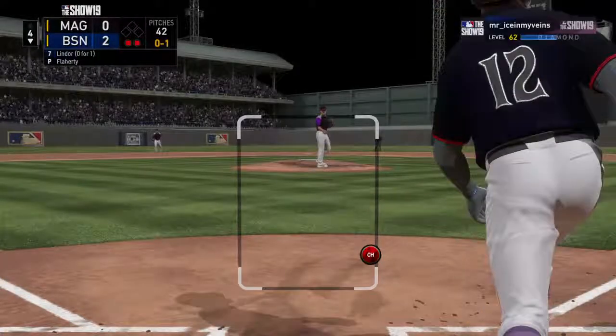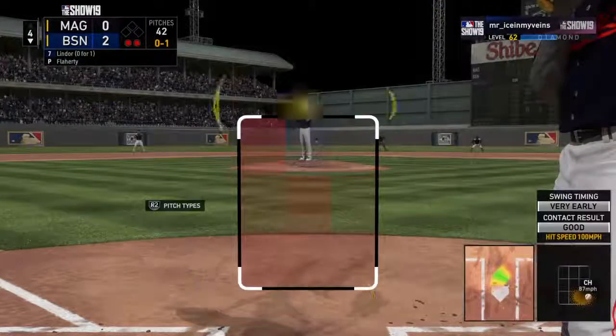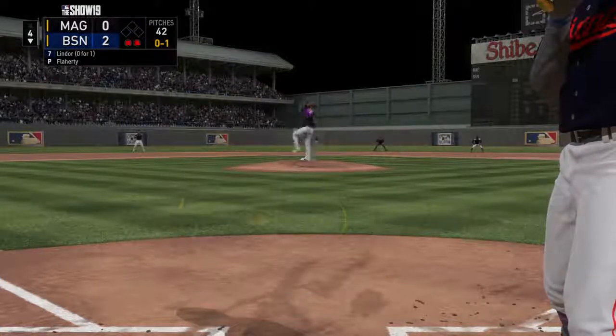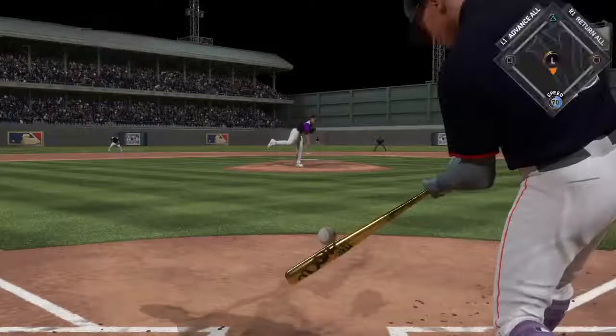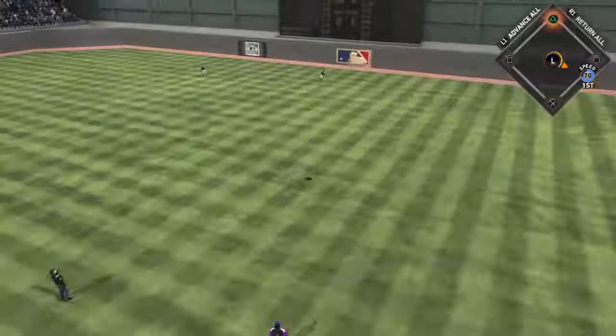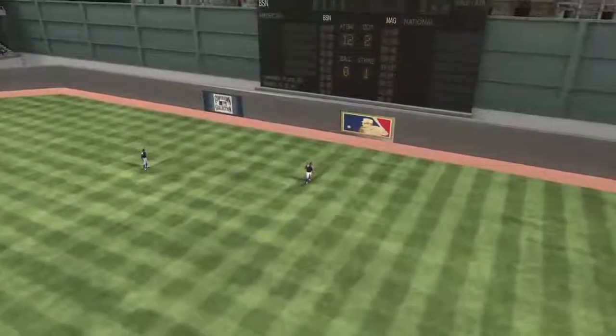No balls and 1 strike. Bases are empty here with 2 men out. Pulled toward right center field. Gwynn moves over, makes the catch, and that'll retire the side.